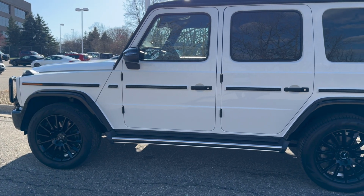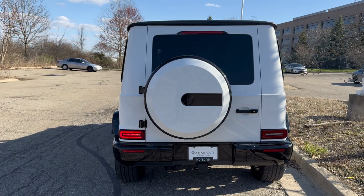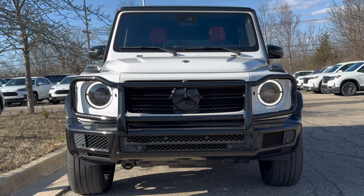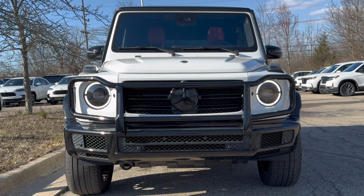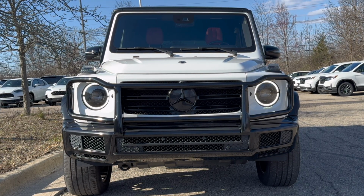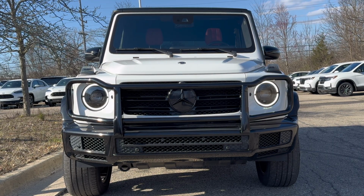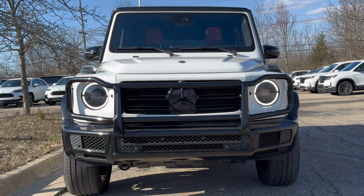For dimensions, the G-Wagon is 190 inches long and 75 inches wide. Well, that is going to wrap up today's video on this 2024 Mercedes-Benz G550. The G-Wagon is one of the best vehicles you can buy for the price, offering an ultra-luxurious cabin and undeniable off-road capability.